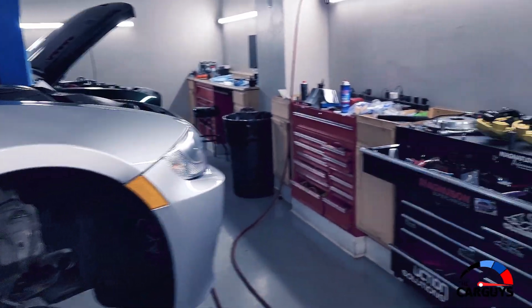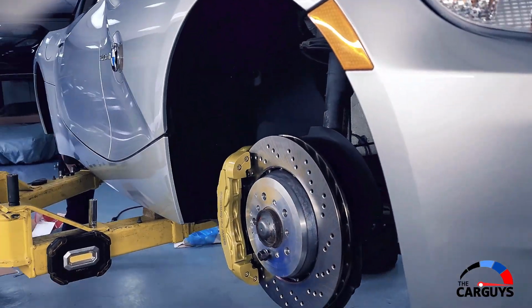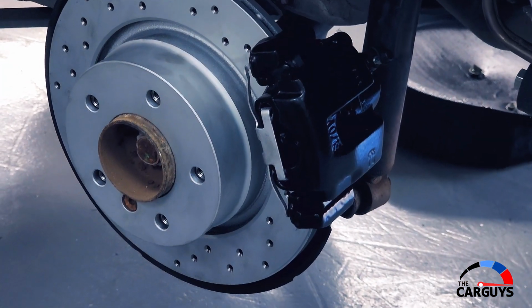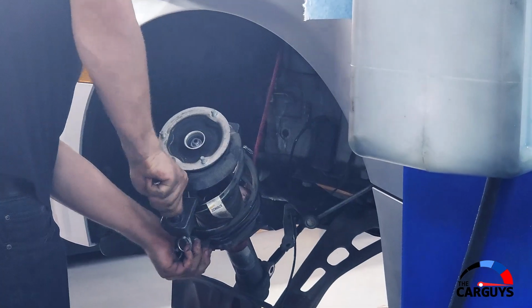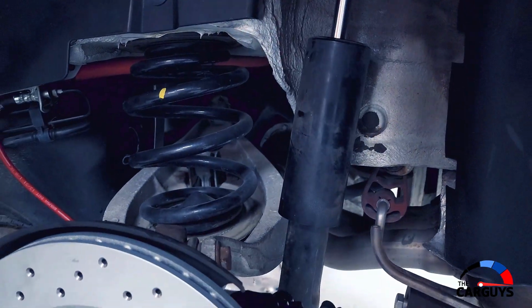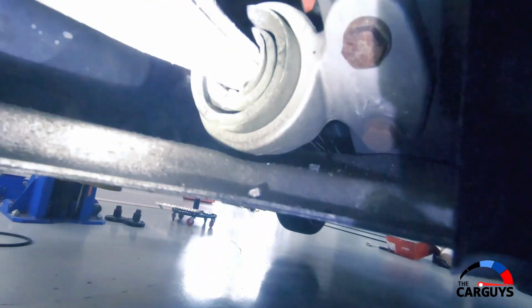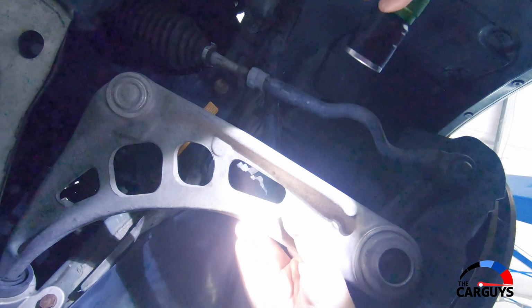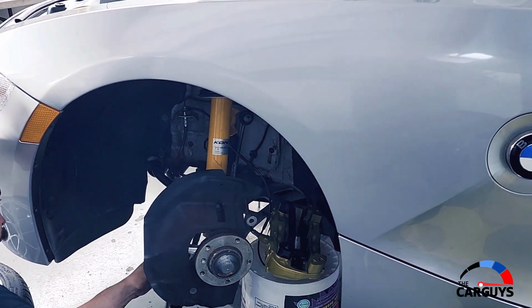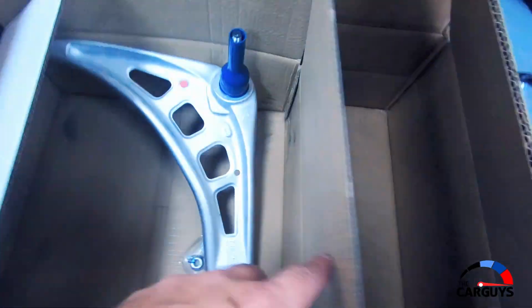But the real work came when we had to replace every bit of her suspension and upgrade the brake system. We opted to replace the entire lower control arms with newer parts with bushings and tie rods included to ensure the steering was in tip-top shape.